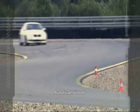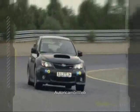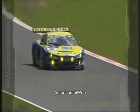Our current production program includes 8,000 article numbers for more than 20,000 different vehicle types. The right driving experience for every vehicle.